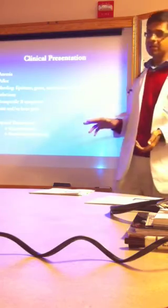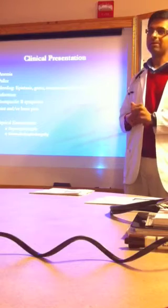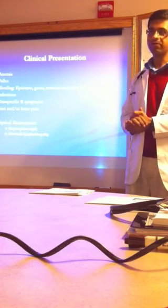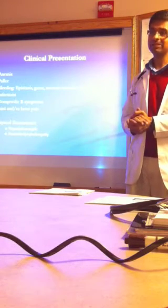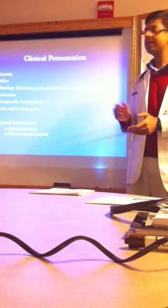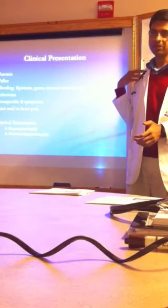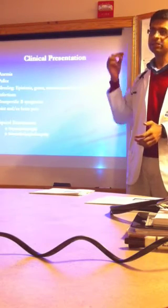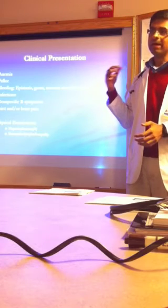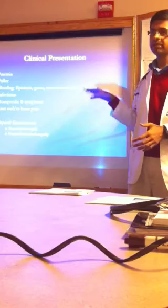On physical examination, two things are really what we should look for. Hepatosplenomegaly is really common. Sometimes it's massive. We will also see lymphadenopathy. It's non-tender. The patient will not feel any pain. It's a solid mass, and mostly cervical lymph nodes are affected more than other lymph nodes.